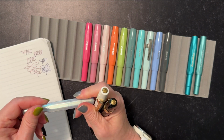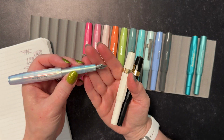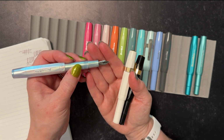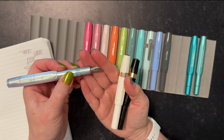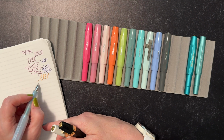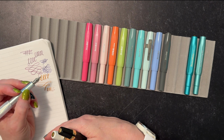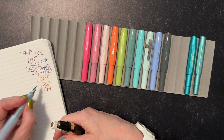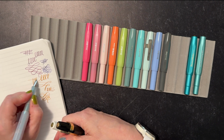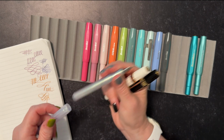I have been known in the past to get the nibs ground on the Kawecos. This one was done by Matthew Chen. It is similar to a Naginata Togi, but is actually more of a crisp metallic kind of grind. And the joke, of course, is that I had him do a nib grind on a $30 pen. The nib is now more valuable than the actual pen barrel, which is fine. I don't mind.